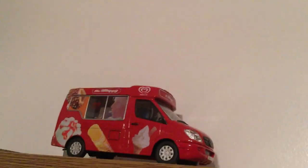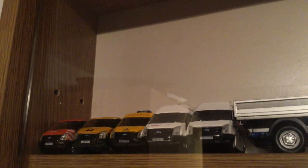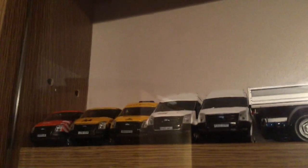We're going to start at the top where we have this. This is a Mercedes Sprinter Mr. Whippy ice cream van. Probably like this model bus. And if you guys really want to click this, I bought this one from Model Zone in a WHSmith, because Model Zone is no longer available in the town that I bought it from. Now in WHSmith, you can see all my little arcs of die cast little vans there.